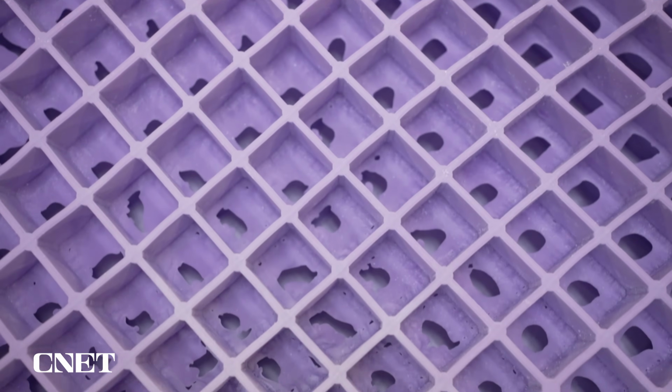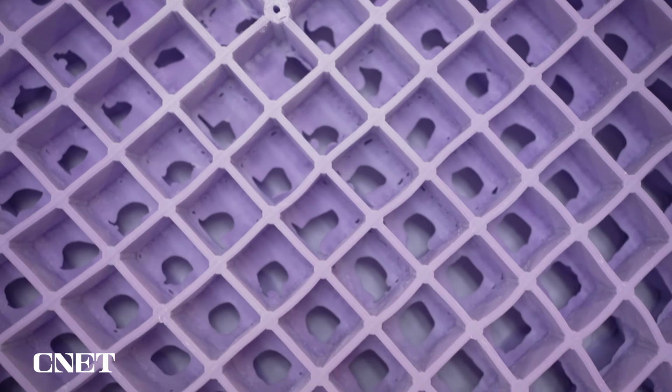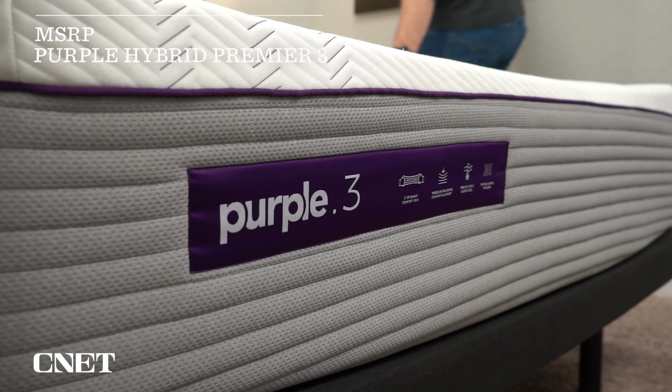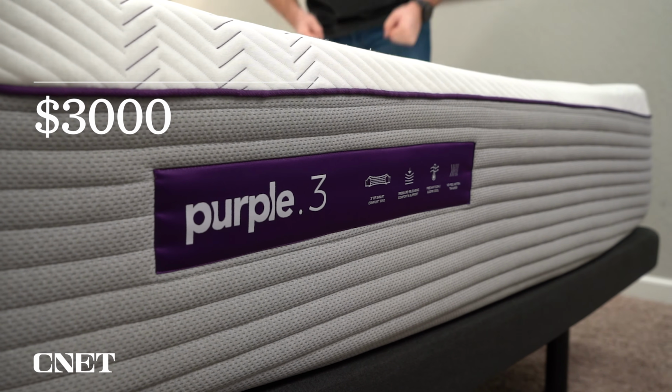And one nice thing about Purple as well is that because it's laid out in a grid format, you have a ton of airflow in these mattresses, so they do a nice job at sleeping temperature neutral. I would say the biggest downside for Purple and this mattress specifically is that they are a more expensive brand. For the Hybrid Premier 3, you're looking at about $3,000 before any discounts, and Purple is less consistent with their discounts than some other brands.